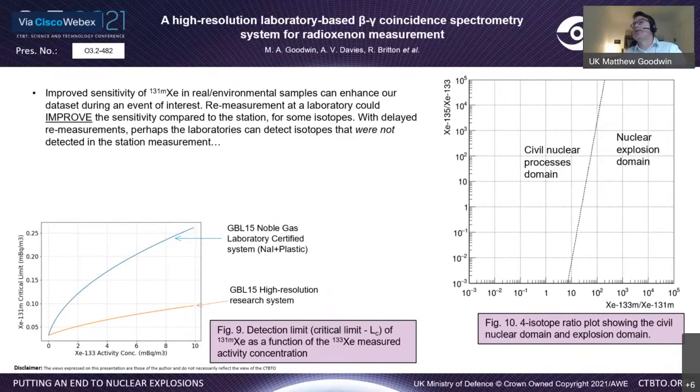So this raises some interesting questions. Having improved sensitivity of the metastables, in particular 131m, in real environmental samples can enhance our data set during an event of interest. Remeasurement at a laboratory could improve the sensitivity compared to the station for some isotopes. And this isn't something that we've often seen for noble gas laboratories. It tends to be the particulate measurements that can be improved upon in the laboratory. So with delayed remeasurements, perhaps laboratories could detect isotopes that were not detected in the station measurement during a radionuclide event.